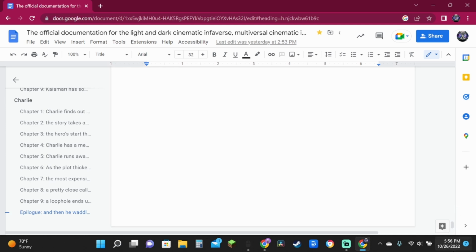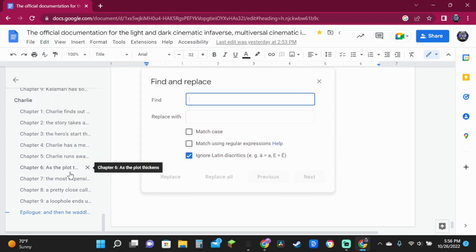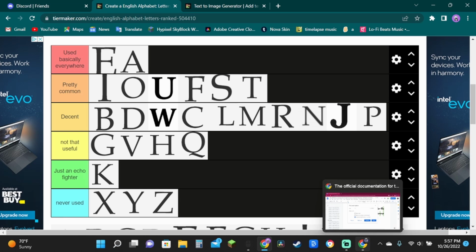September 6th, 2021. And it's currently 170 pages, so yeah, I guess I got that going for me. But by going to edit and find and replace, we can actually find how many individual letters there are of one type in my Google Doc. Like, for example, 24,000 letters in this Google Doc are the letter E, which I'm pretty sure is the most common, and that solidifies it in top tier.